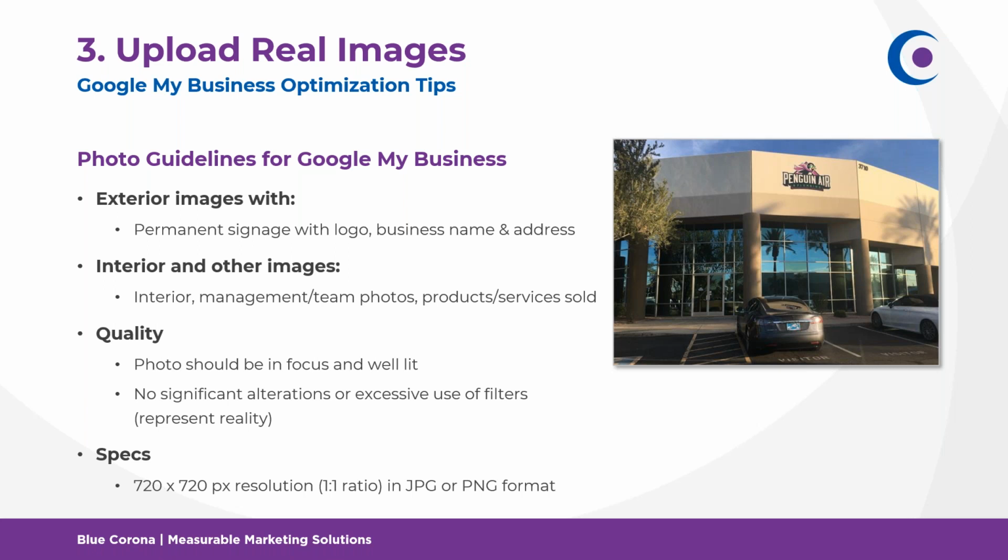You don't want to snap a picture on your iPhone or your Android phone, which both have phenomenal photo taking capabilities these days. You don't want to take those photos and then go doctor them up in Instagram, apply 10 filters because you think they look cool, and slap them up on the Google My Business. Okay, you want to represent your reality, and Google wants to see you representing that as well.